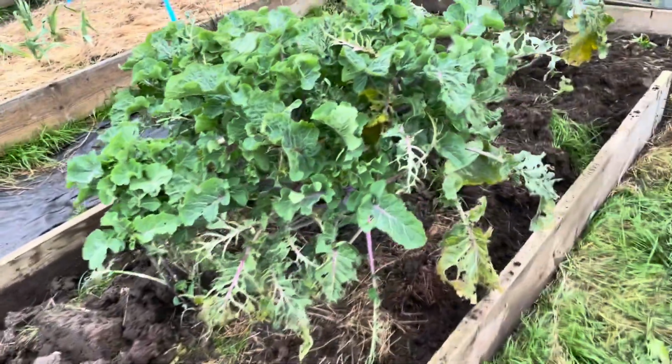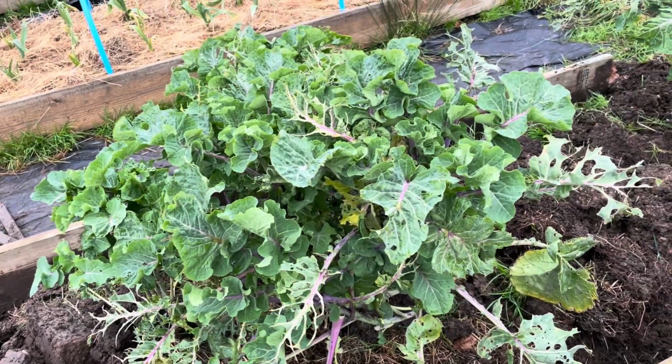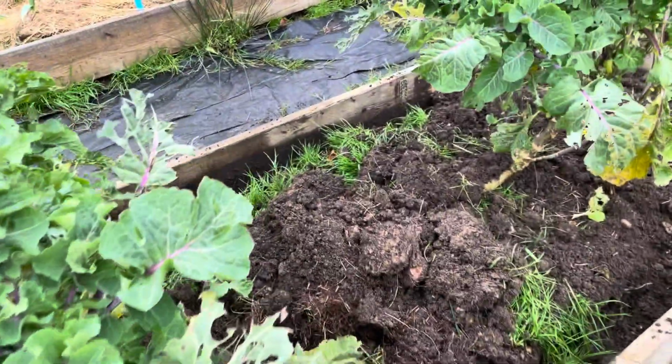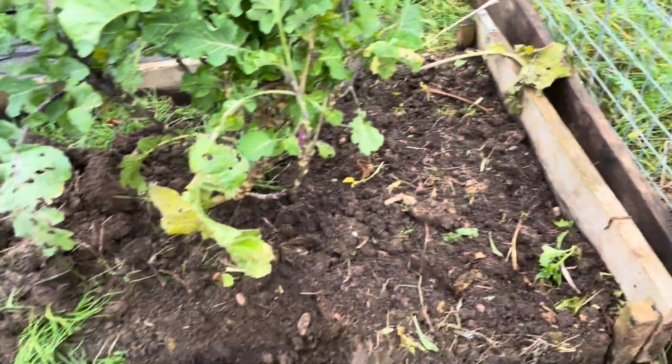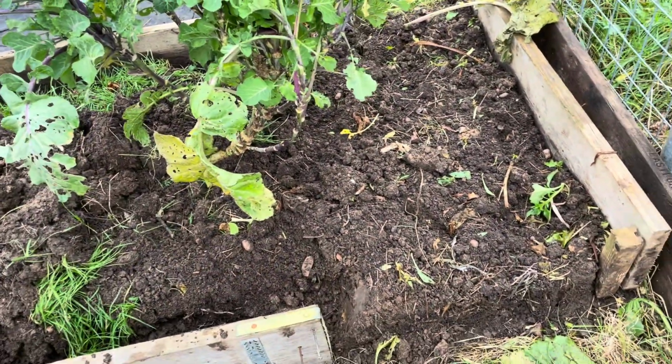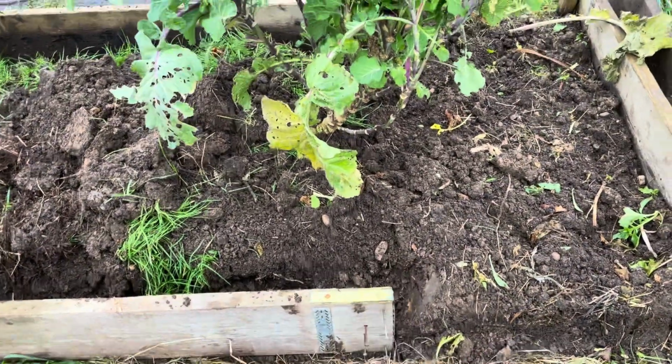Got the perennial kale there, looking pretty good. I have cleaned them up a bit whilst I was tidying the bed. At the same time, I ripped out the perpetual spinach just because it was going to be in the way anyway. So that's where the bed's going to come to.